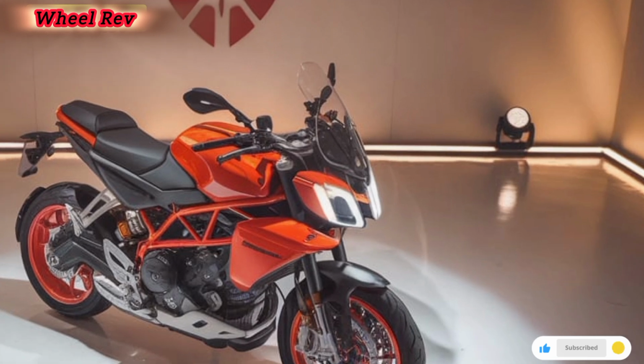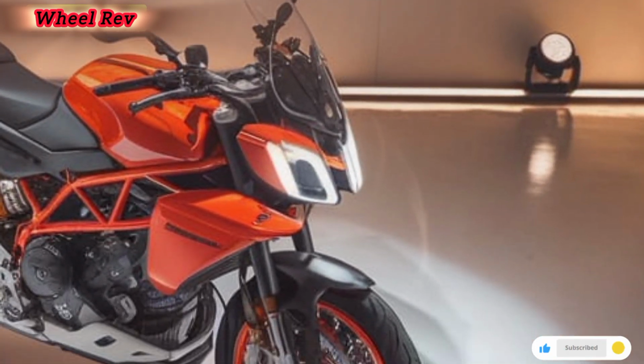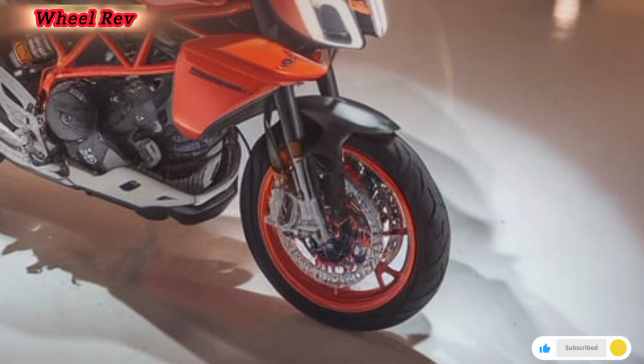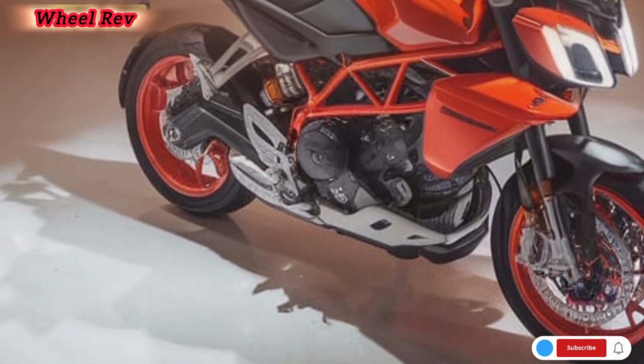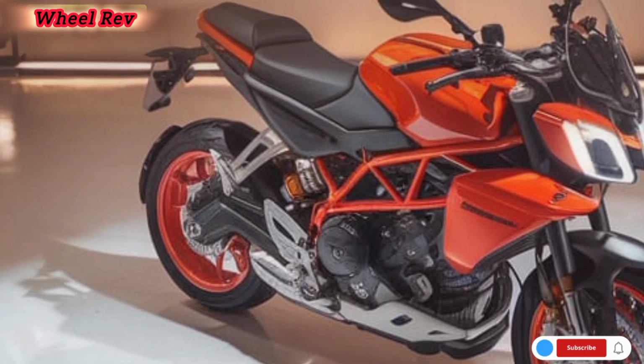Paired with that engine is a slick 6-speed gearbox with the standard up and down quickshifter for 2025, a new addition that was previously optional. Clutch action is light, thanks to the slip assist mechanism, and the gear ratios have been adjusted slightly this year to improve low-speed control and reduce hunting in technical terrain.